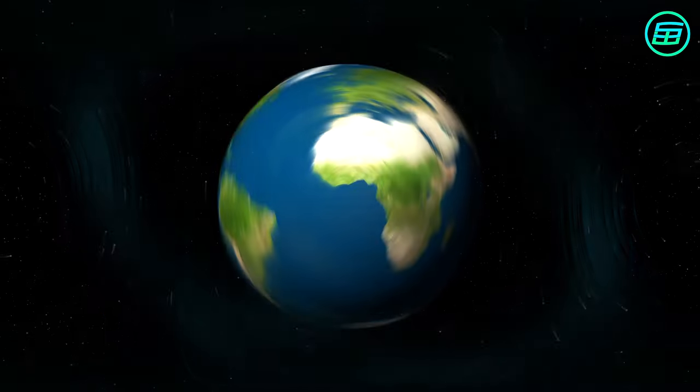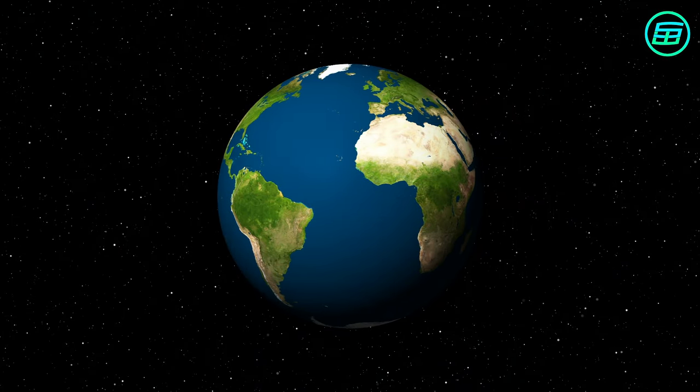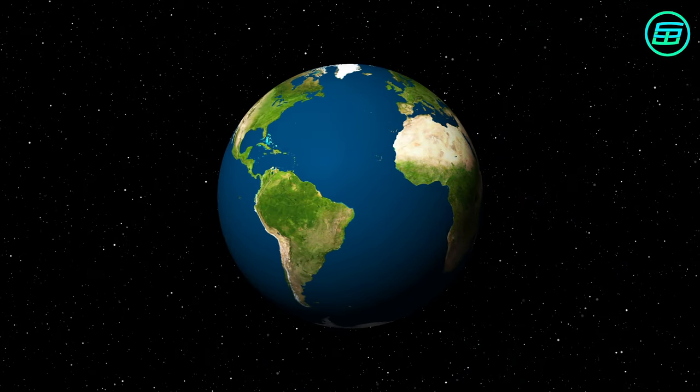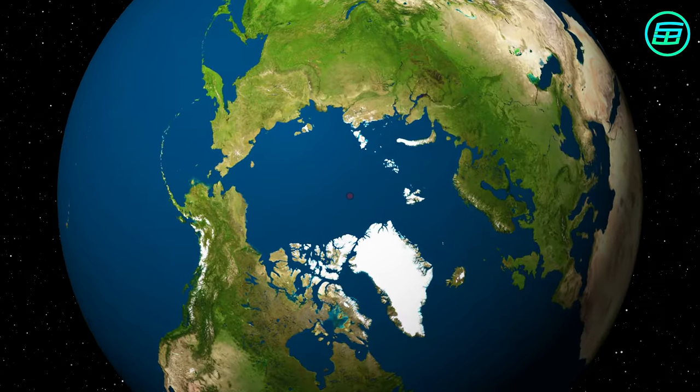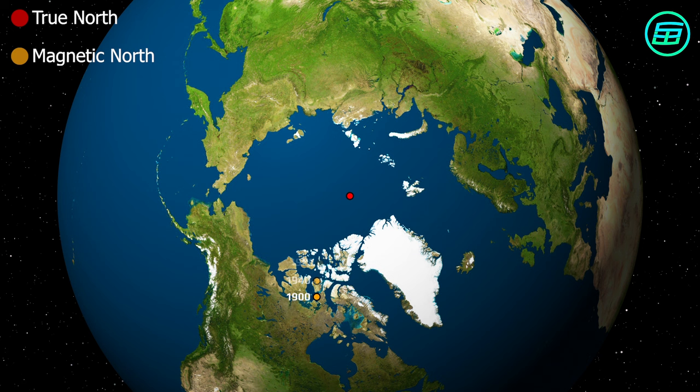These poles are not in fixed positions. Today, magnetic north is located near the geographic North Pole. In 1900, though, it was located on Canadian soil, and today it's moving towards Siberia in Russia.